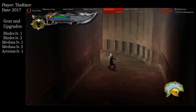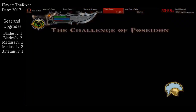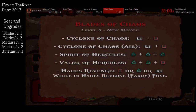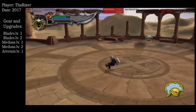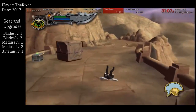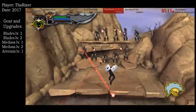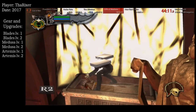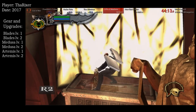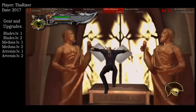Runners after me and EXE would do the Blackout Glitch here without any extra setup. They would just roll into the cutscene trigger, upgrade blades to level 3, and then retry before the cutscene has the time to start. Fumbling with the buttons and being too slow with your input would be a 30-second time loss at least. ThaRixer's mid-game was really strong. After defeating Pandora's Guardian, he was 45 seconds ahead of his previous best time.